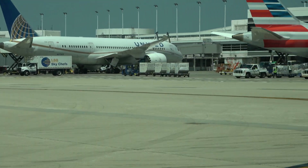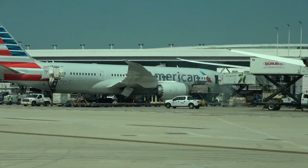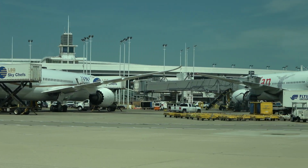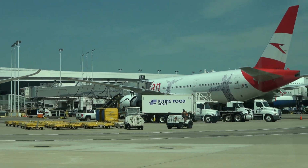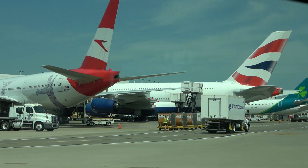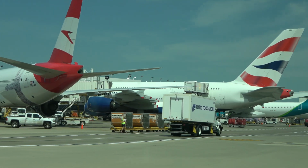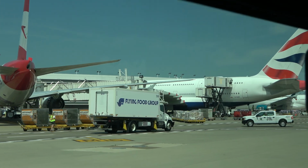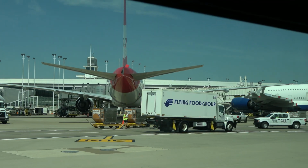At some point, maybe this fall as things cool down a little bit, we'll try to make a trip out there and do some plane spotting from O'Hare, one of the world's busiest airports and the major hub and headquarters for United Airlines. There's the Austrian special livery that just flew in, and there is that A380. I'm just going to enjoy the moment right now.